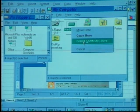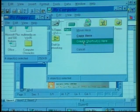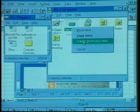A shortcut would leave the original files where they were, but just put an icon there, so I could go to a place where I often go for a shortcut and launch the application. It could be on a network drive somewhere else, or on a floppy drive. But that's what a shortcut does. I'll just do a quick copy over there.